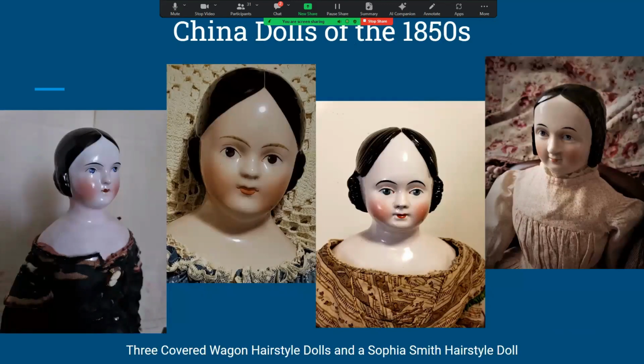In the 1850s, the covered wagon style with more modest sausage curls became common. These dolls, in my opinion, always have black hair, and some have brown rather than blue eyes.